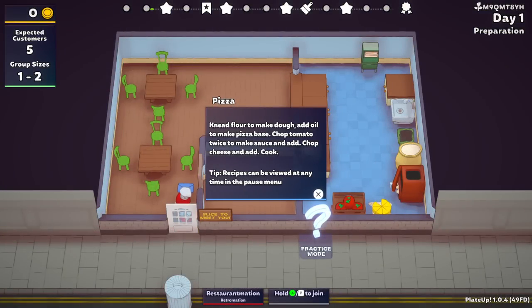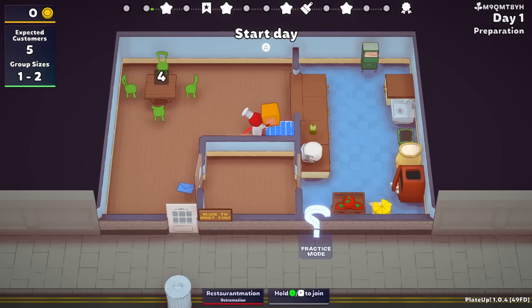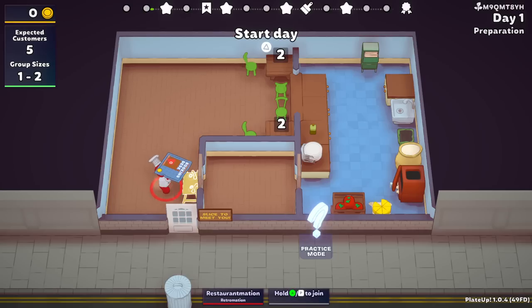Okay. What could possibly go wrong starting with a more complex recipe? Knead the flour to make dough. Add oil to make the pizza base. Chop tomato twice to make sauce and add. Chop cheese and add. Cook. Oh boy. Okay, so we definitely want to abuse the fact that we can never leave the kitchen in the beginning here. Booking desk. I mean, like, it's free. I didn't even want it last time.